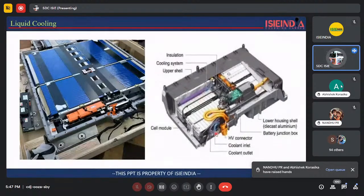In this diagram you can see that the coolant oil is given to this purple color pipe as an outlet. The inlet is a blue wire, and the outlet is a purple wire. So from time to time you have to provide, or you can change, the coolant materials between the batteries also, so that it doesn't affect the battery life.